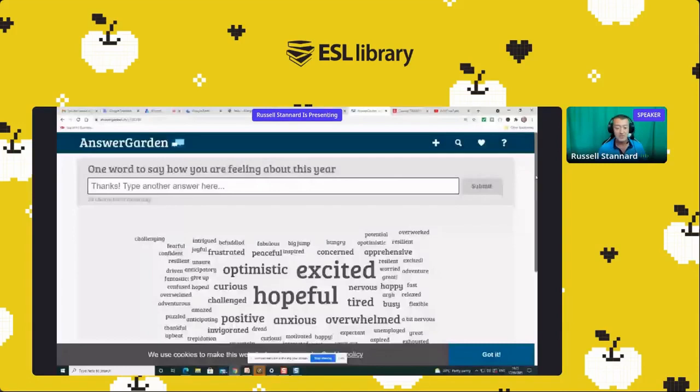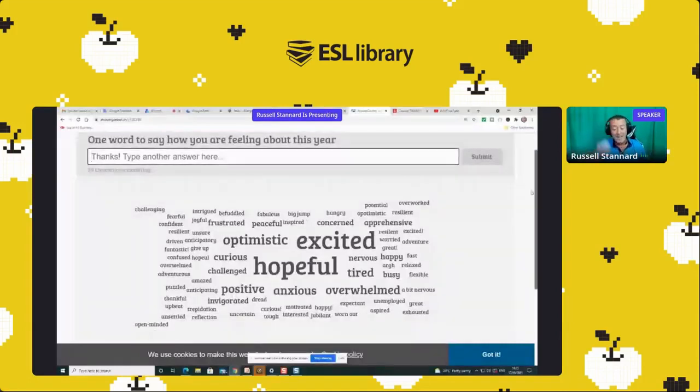I'm going to click again on screen share. I'm going to jump over and we're going to come to that answer garden. And this is what you've produced for me. And one lovely thing that I can say from this group is that one of the words that you're using there is hopeful, optimistic, excited, like it.